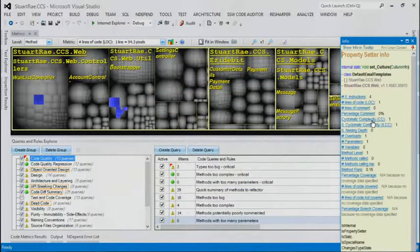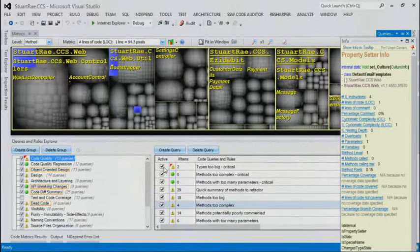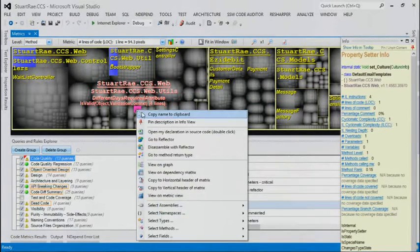And then let's just say you want to know, I'll go to a bad one. So methods too complex. Then I know that the blue is the cancer, so I'll just click on that cancer there. And then I can start looking over here. Do I have to sync that?